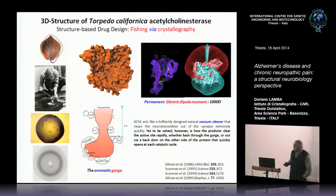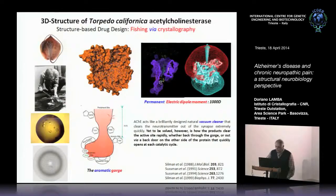Okay? Although this structure was of course interesting, it also puzzled us a lot to understand how the products of the reaction are released. One way would be that the products are released through the entrance, or most possibly through a backdoor. And that was an open question for many years, until about 6-7 years ago. Okay, we contributed to answer this question, and I will show you in a moment how.